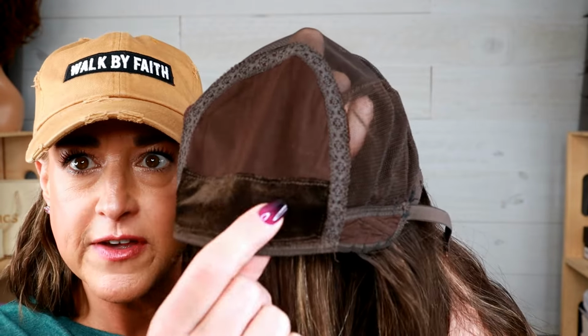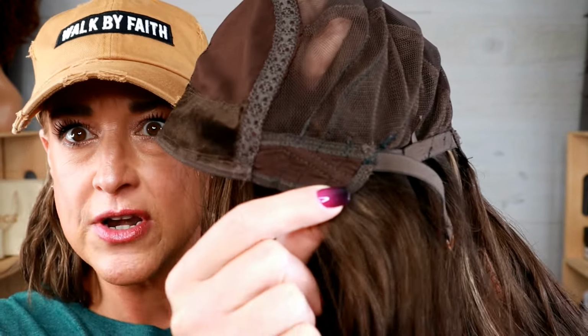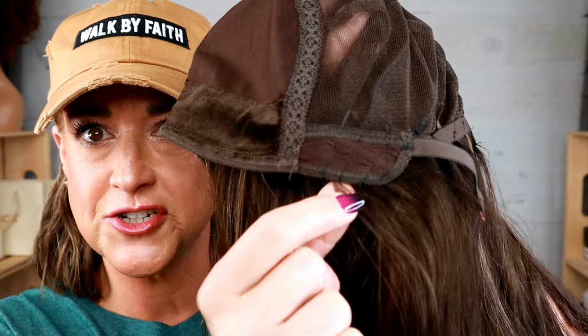So we've got this velvet, it's almost like a wig grip, a velvet wig grip right there. We've got little ear tabs. They are not super substantial. I can see that the adjuster came out. They are not huge ear tabs. Normally, I do not like ear tabs on my hat wigs, but these are just fine, so I'll explain why in a moment. We've got all this light material.